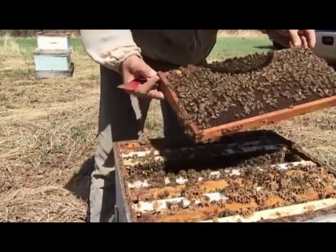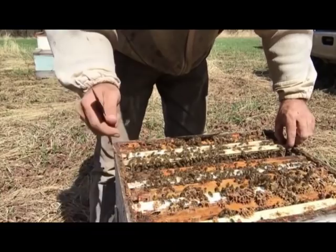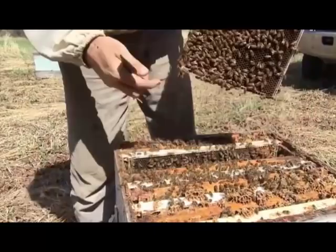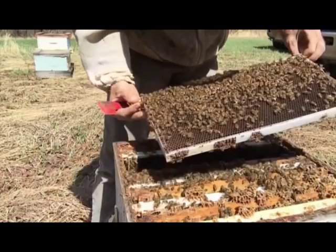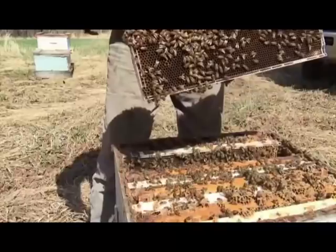I'm not going to dig down into too many, just want to see if it's working. And there's two frames of fresh larvae, one of eggs, this is larvae, corner to corner. They're out of syrup, we've got to get them more syrup. There she is. So this one's a success. We'll leave that side, it's not worked on.